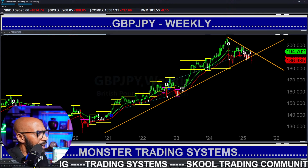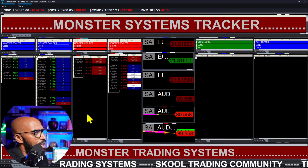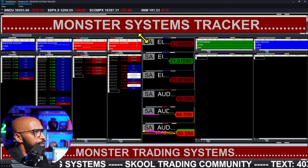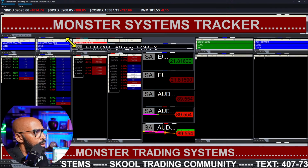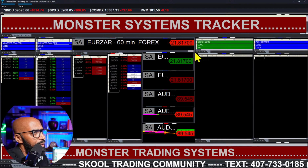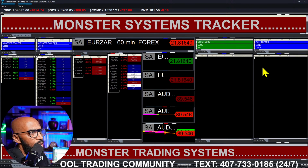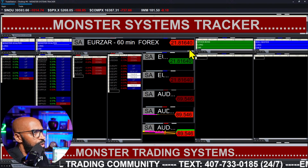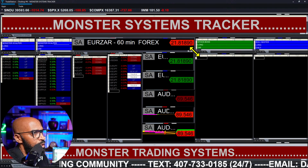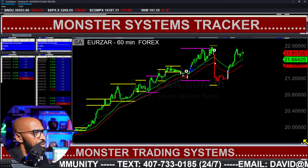So let's take a look at current positions. Current positions in Monster Scalper. So we are loaded up with euro pairs on the 60-minute time frame. And there's some really good trades on the 4-hour time frame. No stocks, guys. Stock Boss, Bull Master, those are dried up, literally dried up. So no stocks.